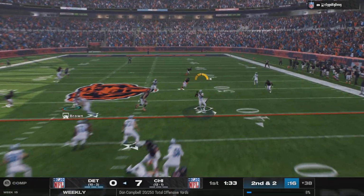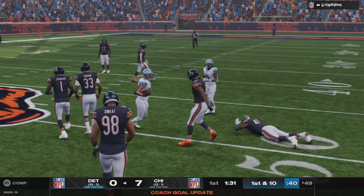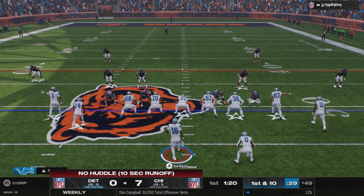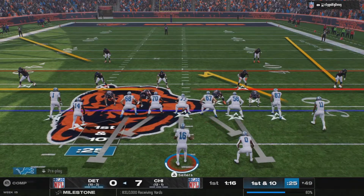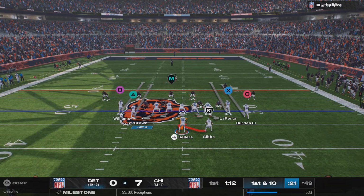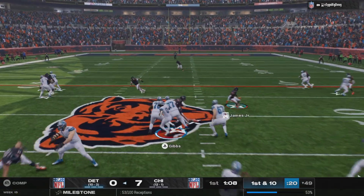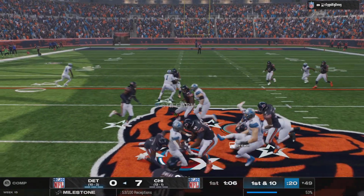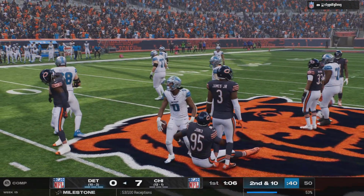bit more downfield. To the right side, that's St. Brown. And he'll be brought down just shy of midfield. First carry now for Jahmyr Gibbs. And he'll get back to midfield, so no gain on that one.